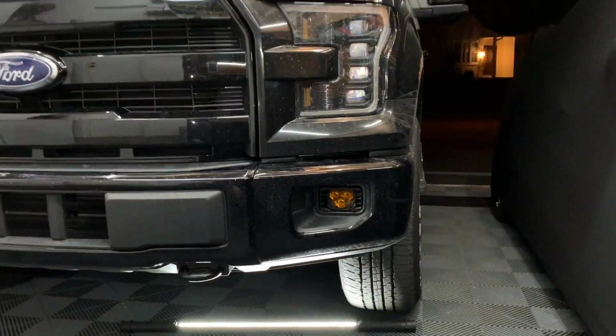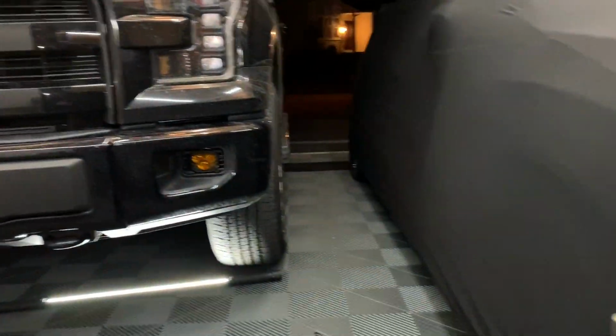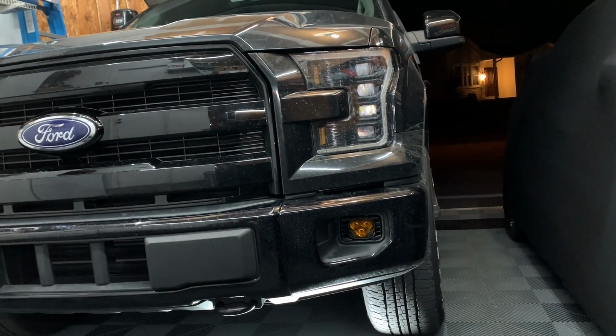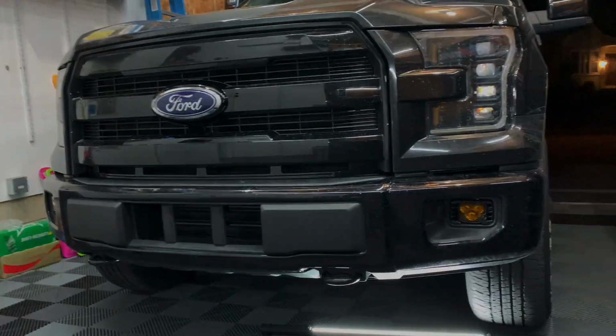Plus it gives it a nice look being yellow and off, just like my STI. I love that look. But let's go ahead, let's fire them up and check them out before we move on to the passenger side.